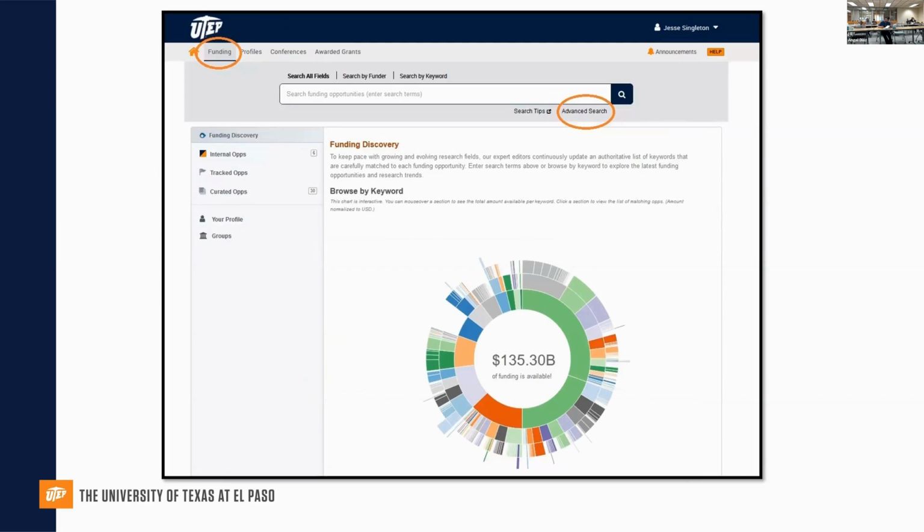Okay, and then this is your dashboard when you go in. And you'll see tracked opportunities. These are the ones that you're stalking. The curated opportunities are going to be the ones where you type in information about yourself and it sends you things. Whoever this is, hit it up big, man. They got 30 of them. That's awesome. And then I'm going to go into the advanced search. So you'll see that right here when you're in the dashboard.